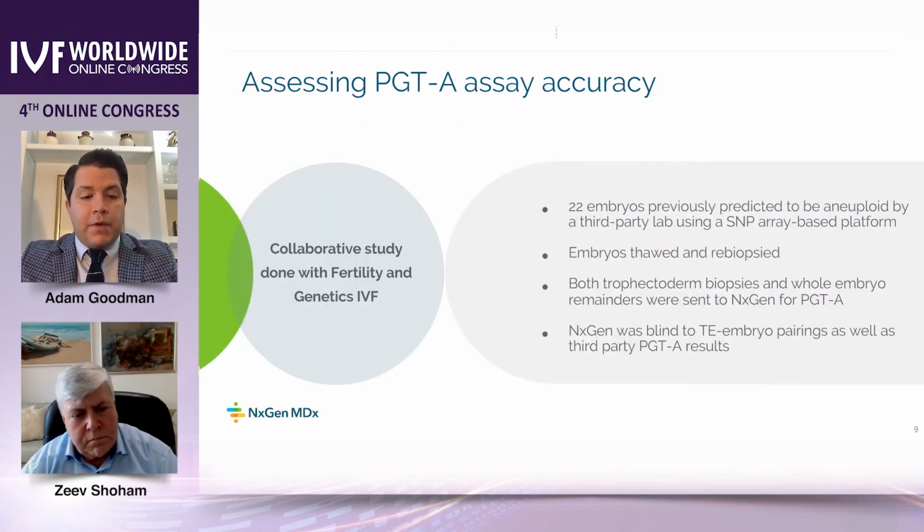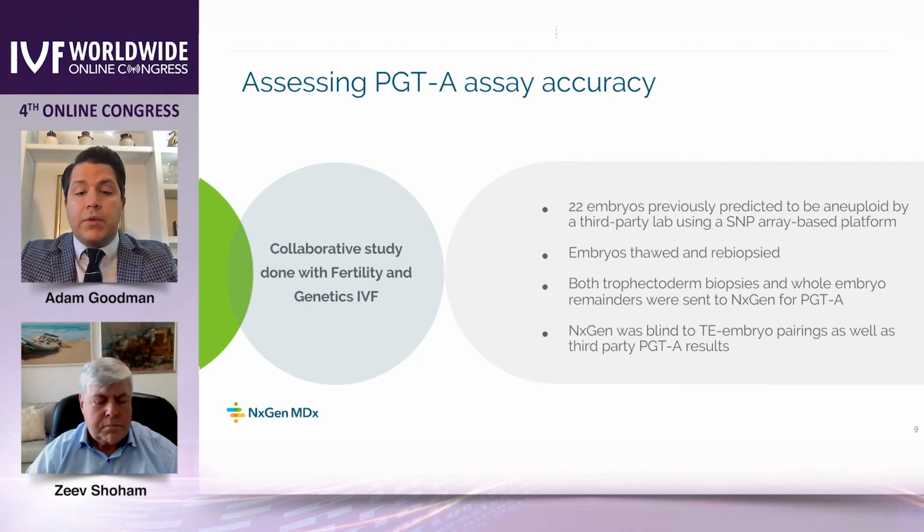For our assessment of accuracy, we again wanted to test an analog more rigorous than isolated DNA, so we partnered with an IVF lab in Florida to retest embryos that were previously predicted to be aneuploid by a third party using a SNP-based array platform. Since the experiment involved running the samples simultaneously through both the VeriSeq and ReproSeq assays, this was helpful in that it could potentially provide a tiebreaker in the event of a discrepancy between the two NGS-based platforms.